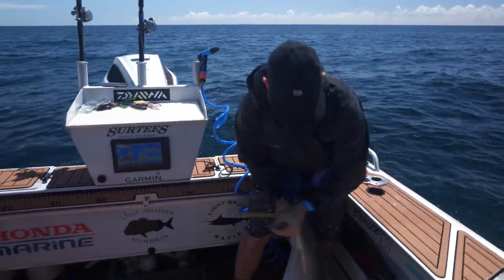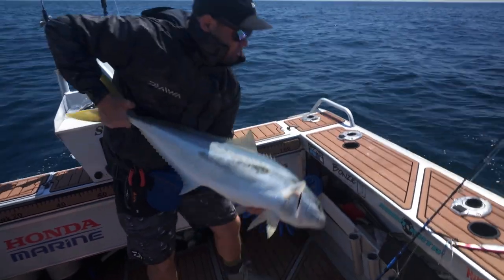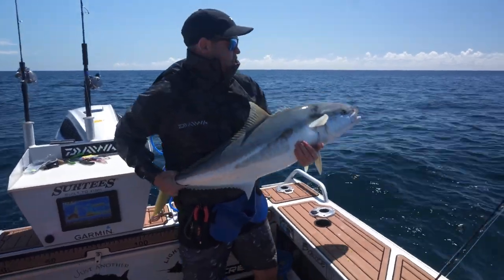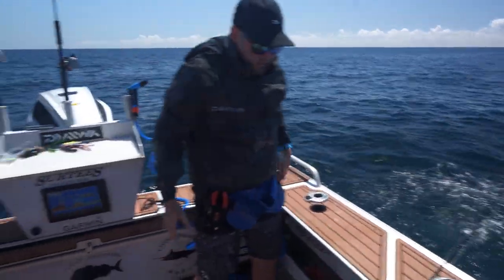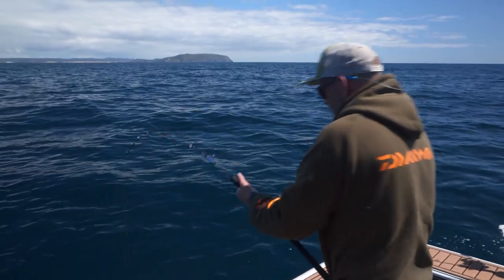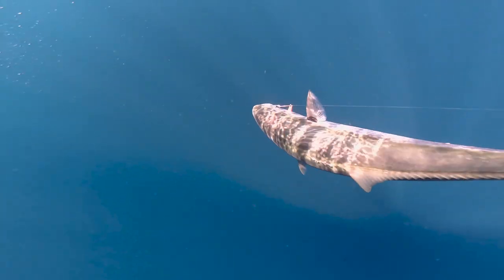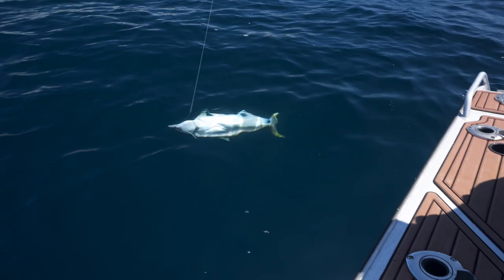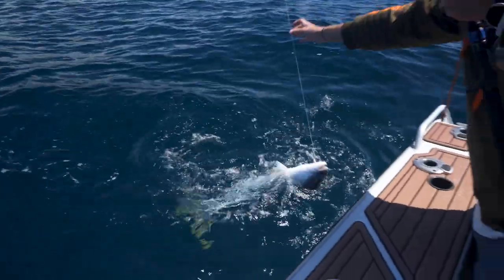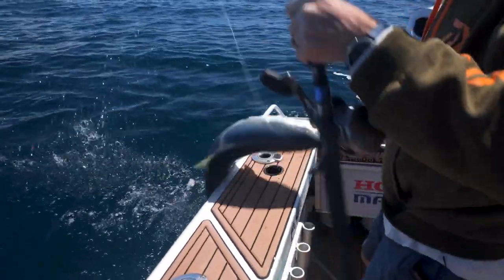Good fish, mate. This is more like the far north we know and love. It's not good for the inside of my groin. There we go. Nice fish, man. That's more like it. Nice fish. You grab him? Oh, I think you got him. Yeah. There we go, boy.